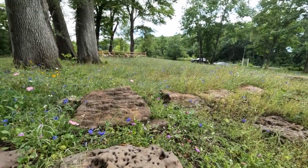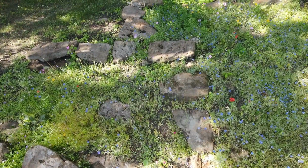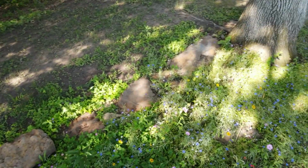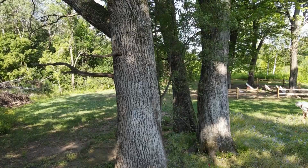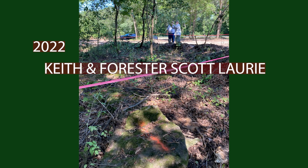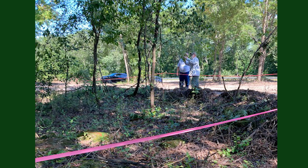Now, people have wondered about these trees here, but we had Scott Laurie, the retired county forester, come out and give us an estimation on the age. At first sight, you look at these and you figure, well, they must be 140 years old too, but they're not, according to the forester. But you can see over on the side how the trees have grown and actually pushed the foundation. It's bowed out on that side. So these have grown since then. Unfortunately, of the three, one didn't make it.